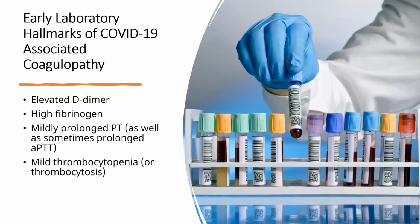What I like to call the early laboratory hallmarks of COVID-19 associated coagulopathy are really 4 things. Early on, we see an elevated D-dimer. It's not necessarily going to stay elevated over the disease course, but early on, we do see an elevated D-dimer. That's really because of activation of fibrinolysis within the lung as we start to develop pulmonary microclots. We have high fibrinogen that's driven by inflammation. We have mildly prolonged PT, as well as sometimes a prolonged APTT.